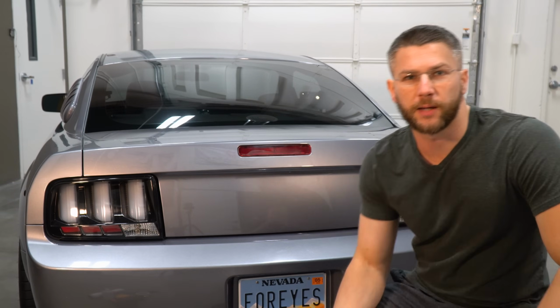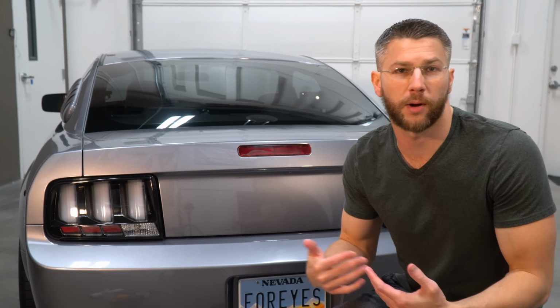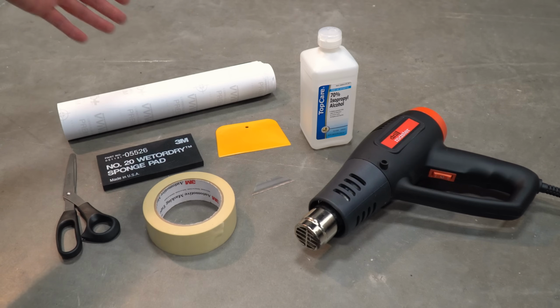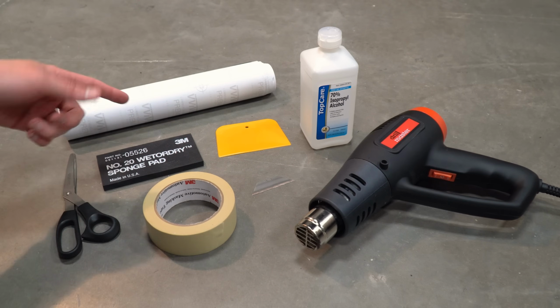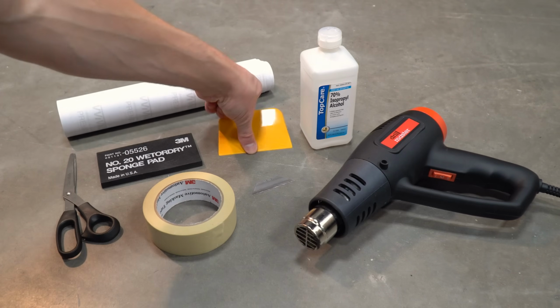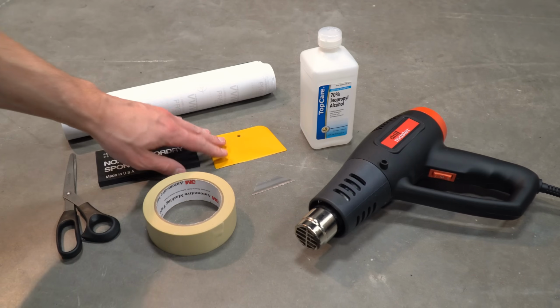Before we start applying vinyl to the middle taillight and the reflectors, let's quickly go over all the tools and materials I've brought to do the job. First up, we have the actual vinyl, but we'll talk more about that later. And then to apply the vinyl, I got two different types of squeegees. One's foam, the other one's plastic. But this is actually a really soft plastic, definitely not gonna scratch the paint. Not sure which one's gonna work better, so I just got both.